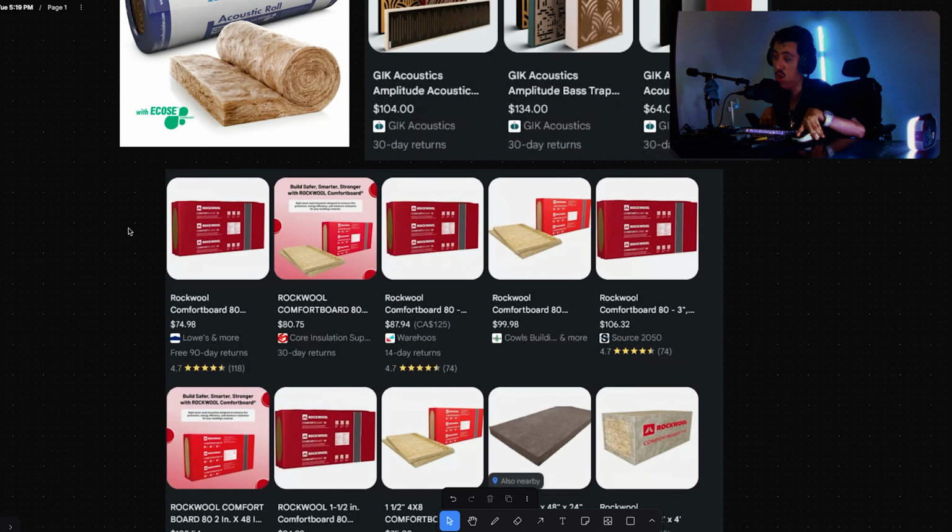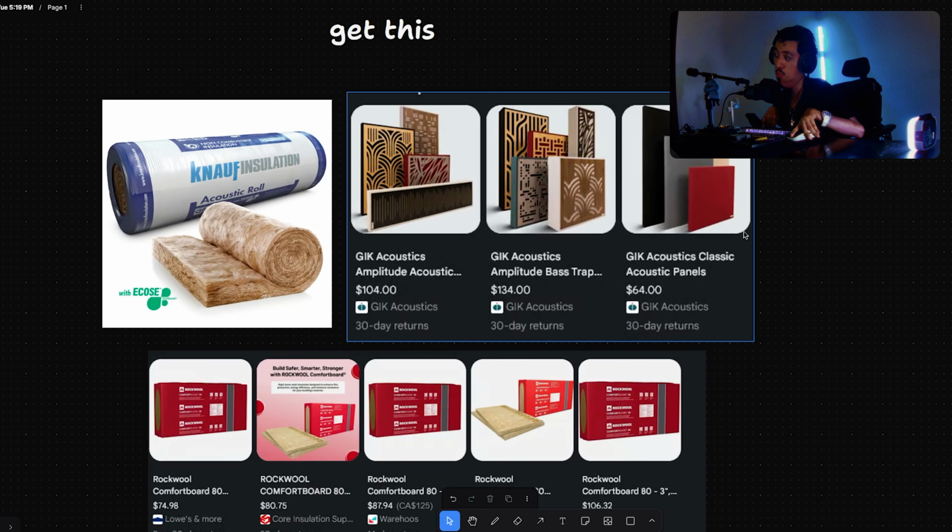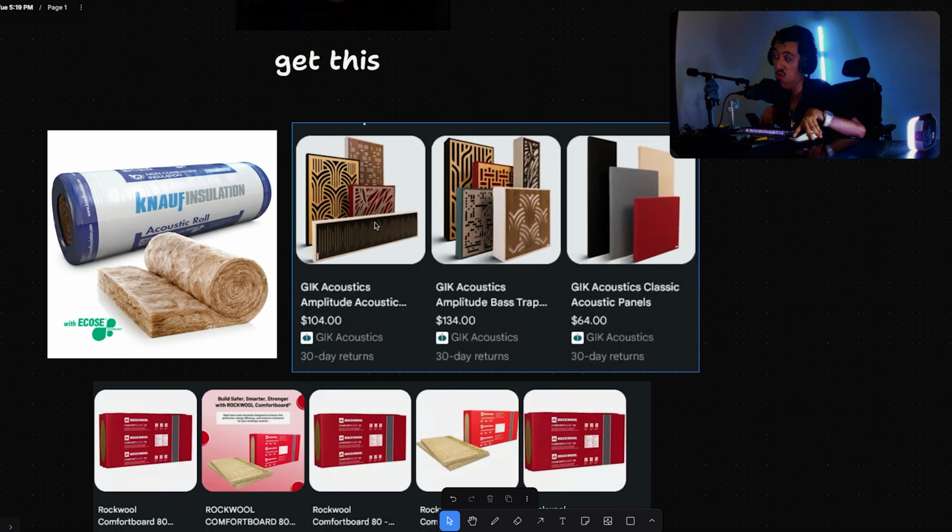This will actually get your room sounding less reverb, and you can probably get away with 40s, depending on how big your room is, but they're way better and cheaper than actually buying it from places like this, or like the bigger ones. These are like the affordable ones that are actually good.